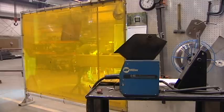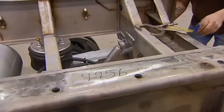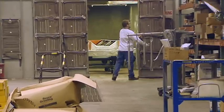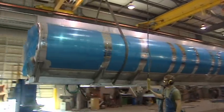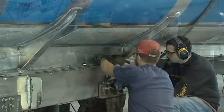Metal pieces are cut and welded to fit the dimensions of the 406 tank it will soon support. Once the subframe is complete, the axles are attached and the plumbing for the airbags and brakes is installed. The frame is then masked and painted according to the customer's specifications. For the last time, the tank is hoisted into the air and carefully guided to the pipe and trim area. It's lowered onto the waiting subframe and bolted into place.